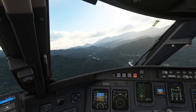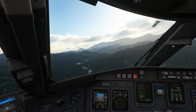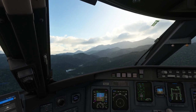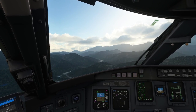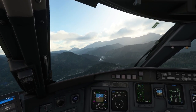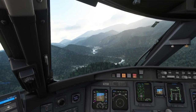1,000. And you can see the speed is bleeding off. Lift the air brakes again, or close the air brakes, I should say. Pull up. 1,000. So let's go into this valley, air brakes back on, into this valley and scare the life out of people.